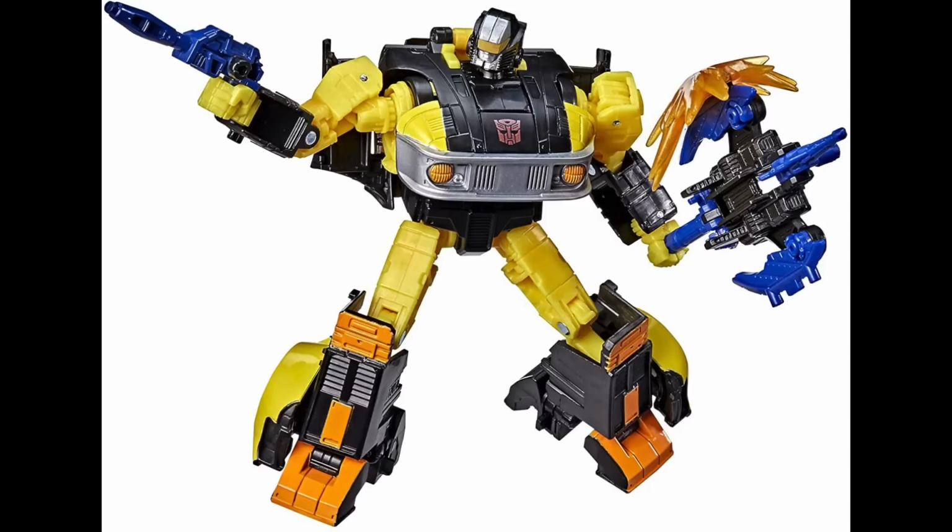Of course it's based on the Studio Series 86 movie Jazz. This time it's done in yellow, black and silver and a few orange highlights. I think the actual colour scheme is pretty awesome. It really suits the mould, and we do actually get a brand new head sculpt, and we also get included what I believe is a Battle Master.